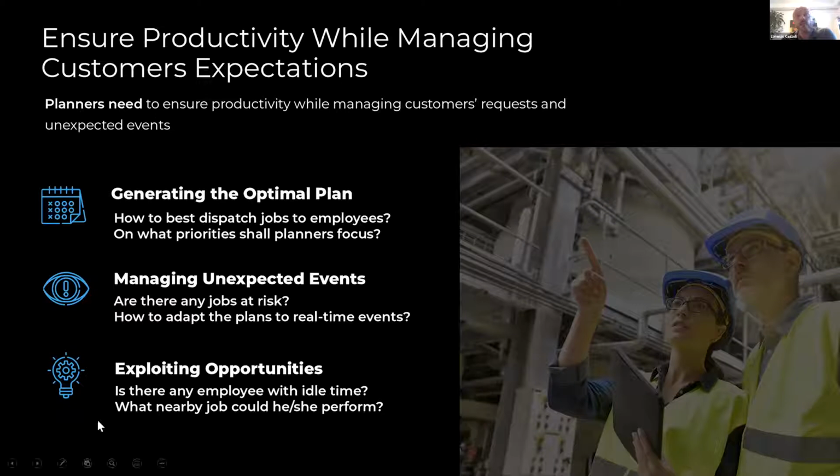You might have, on the other hand, opportunities. So you might have engineers that finish early a job that was planned for 1 hour. It takes them just 20 minutes once they get in the location. So this is what we define as opportunities. And our system really helps the planner manage these different events, gives them suggestions, and proposes to them the optimal way to adapt the plan to these unexpected real-time events.